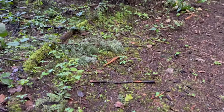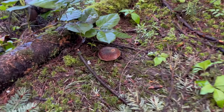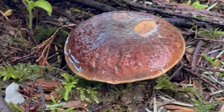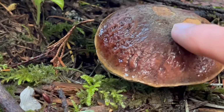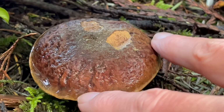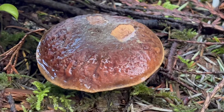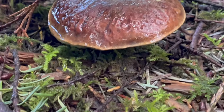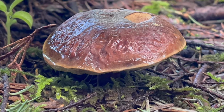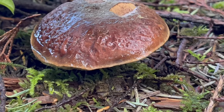And just up here on the side of the trail, we've got a cool sight. Look at this guy. We've got a little bolete popping up. And boy, when I look at this, obviously as it stands right now, this is a brownish cap, almost a little bit of a reddish hue. But here's what's interesting. I've been observing a lot of these this spring that once they're out for a while, their look can change somewhat dramatically.